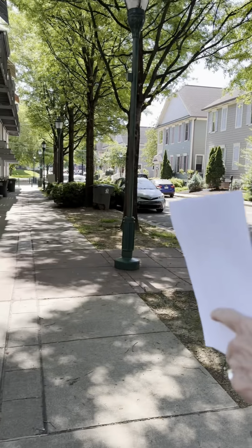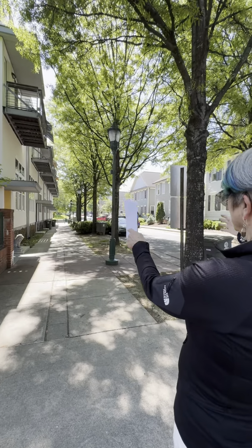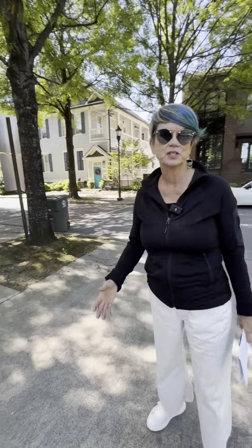I love the scale of this street. It's so nice that you have wide sidewalks, the verges with the trees, and then you're separated from your neighbors by the greenery, which is a great civic design.